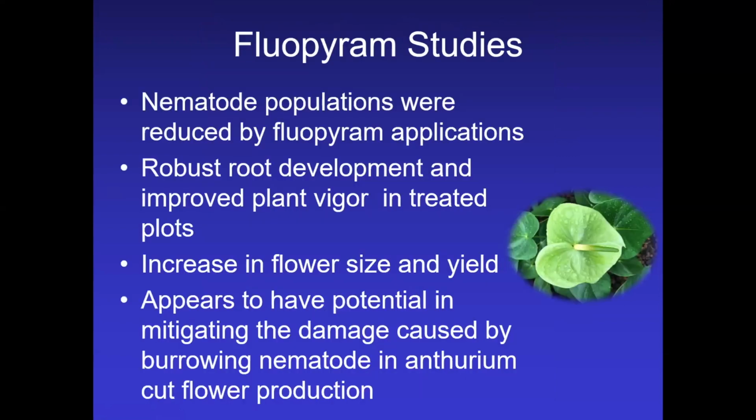So through all of the last 4 studies we've done, we've seen that nematode populations were reduced by fluopyram applications. There was robust root development and improved plant vigor in treated plots, and an increase in flower size and yield, which is, of course, what the growers want to see. So we're very excited about that, and we do think that it has potential in mitigating the damage caused by burrowing nematode in Anthurium cut flower production.